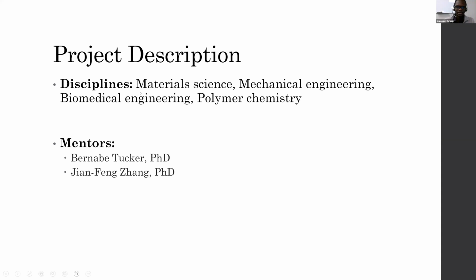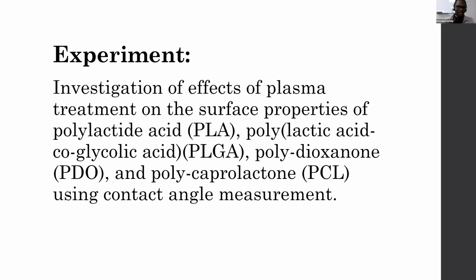The disciplines involved were as follows: material science, mechanical engineering, which is actually my major back at UAB, biomedical engineering and polymer chemistry. My mentors were Barnaby Tucker and Jianfeng Zhang. So this is the experiment that I was performing while at Evonik. This is just basically what I was doing for the whole 10 weeks. So the title was, I was investigating the effects of plasma treatment on the surface properties of polylactic acid, PLA, polylactic-co-glycolic acid, PLGA, polydioxanone, PDO, and polycaprolactone, PCL, using contact angle measurement.